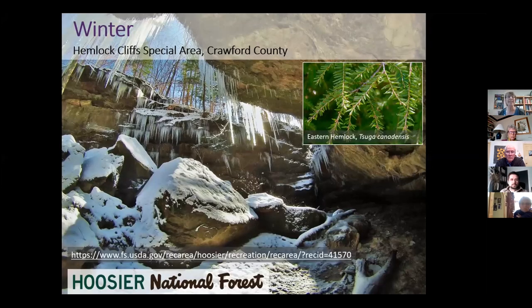The first is Hemlock Cliffs Special Area in Crawford County. This is on the Hoosier National Forest. And winter is a great time to visit because that's when the waterfalls on the cliffs can freeze into picturesque ice pinnacles. Lots of evergreen plants can be found here, including eastern hemlock trees, which are relatively uncommon in Indiana, with only a few large stands in the state.